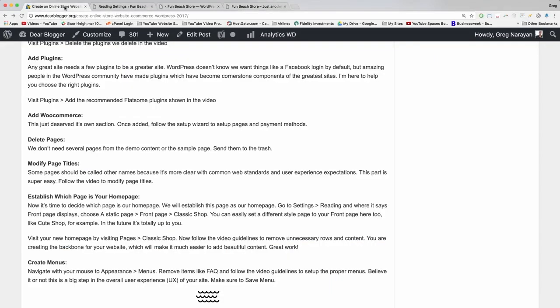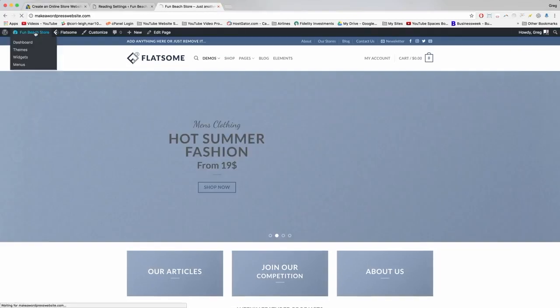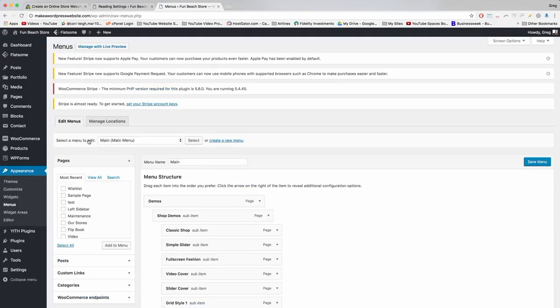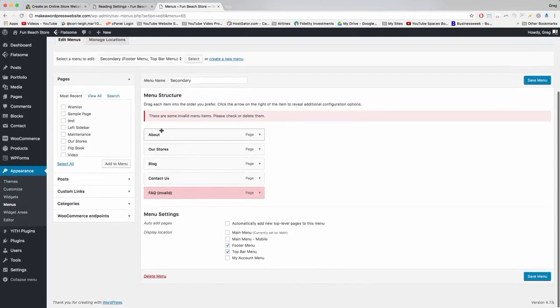All right, so let's go back and let's follow the directions. I'm going to close this window right here, which is the UX Builder, so we don't get confused and click something over here. All right, so let's go back to our dashboard. Hover on Appearance and click Menus. Great job. Now direct your attention to where it says Select a menu to edit. So we can see we've chosen the main menu, but if we click the dropdown, we also have the secondary menu, which is the footer menu and the top bar menu. If we choose that and click select, the items in the menu structure right here will change. So these menu items in this menu structure are obviously different than if we selected the main menu.